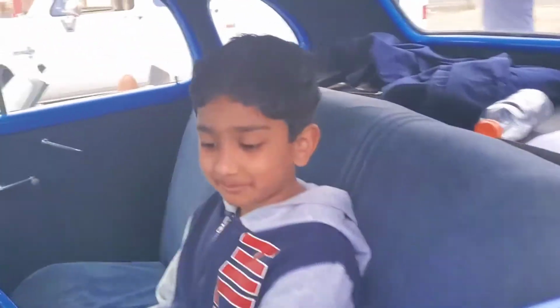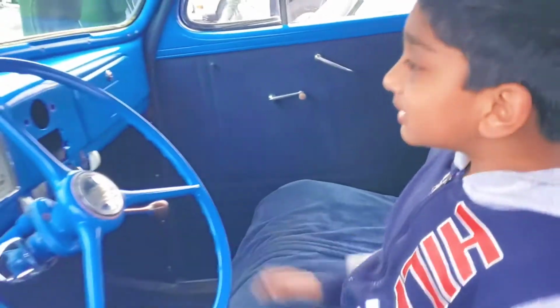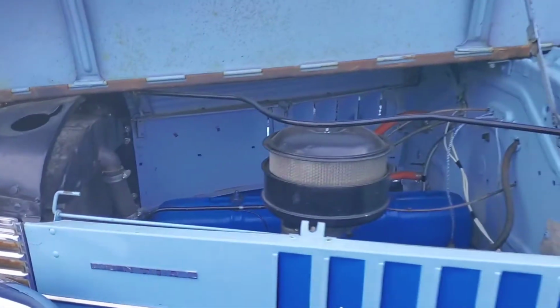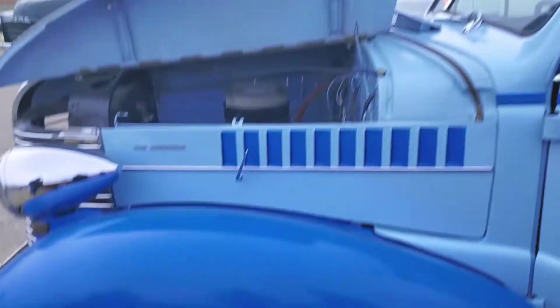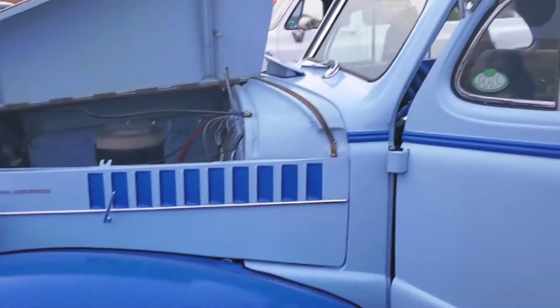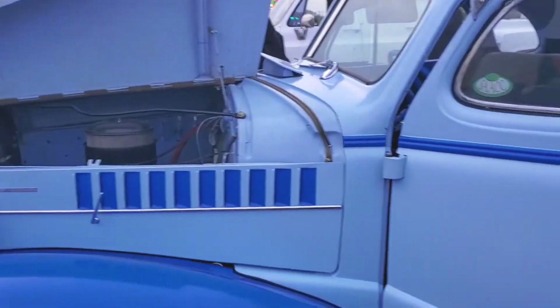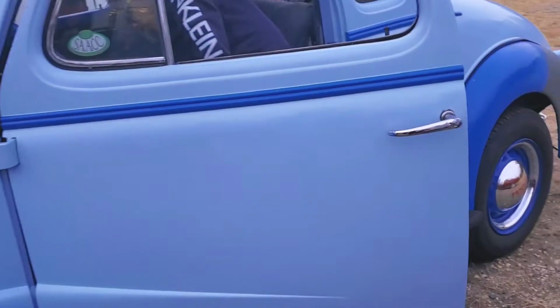This is very nice. How does it feel? It feels amazing. It's beautiful, huh? It's all blue. I'm sad they don't build cars like this anymore. Yeah, they don't. It's one of a kind. It's 1938. Wow. It's crazy how much they've developed.